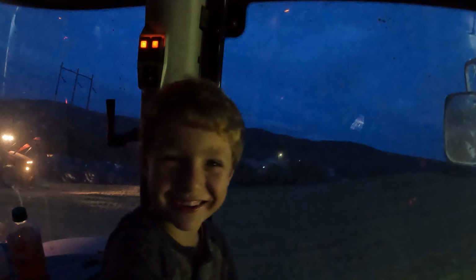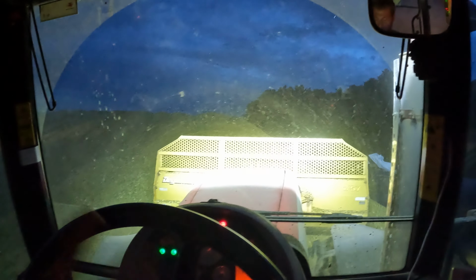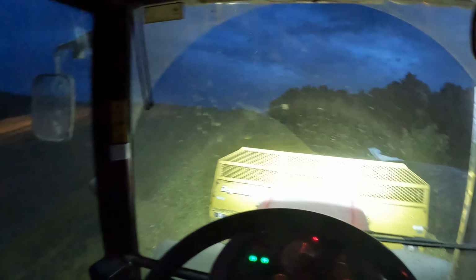Alrighty, so we're on the bunk here. And who's riding with me? Henry. Henry, do you want the camera? Go here, I'll hold it for a second so you can explain to them. So we're pushing with my 8480 here. It only has super singles on it, no duals. Same with the little 84.